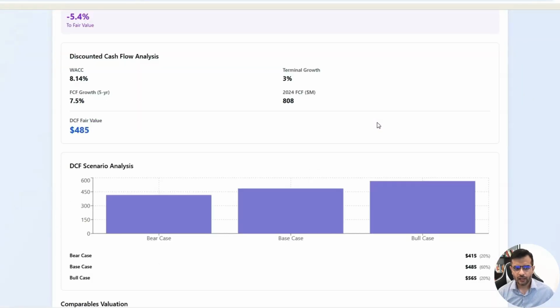Now, assuming an 8% cost of capital and a 7.5% free cash flow growth over the next 5 years, and then applying a terminal growth afterwards, the value comes to about $485. I personally think that this is an attractive business below $420. And this is a price point that the business has actually recently traded at.